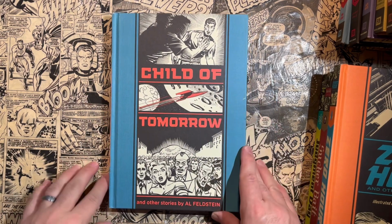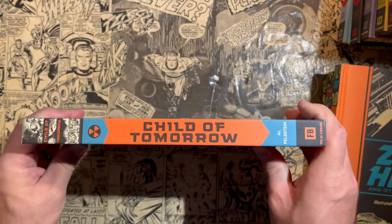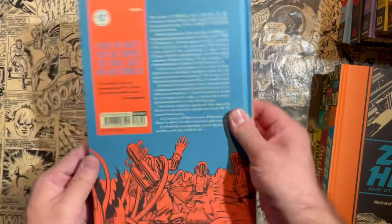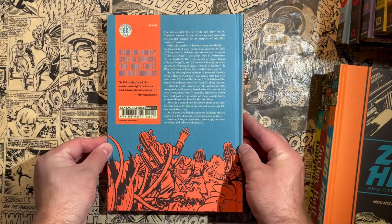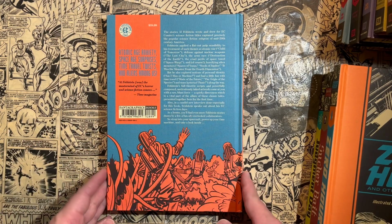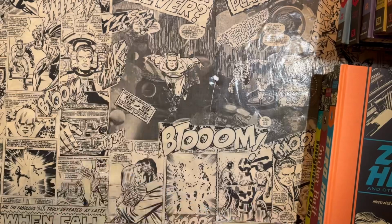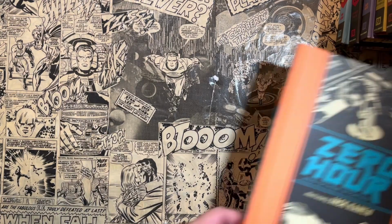So Child of Tomorrow, this is Al Feldstein doing sci-fi stories. And the sci-fi comics were notoriously the lowest sellers for EC Comics back then, but they were the ones that William Gaines, the publisher, was most proud of. He thought his sci-fi comics were top-notch. And they were. I agree with him.